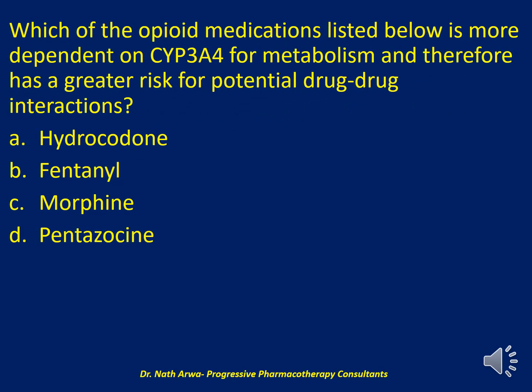And the question reads, which of the opioid medications listed below is more dependent on the CYP3A4 enzyme system for metabolism and therefore has a greater risk for potential drug-drug interactions? Is it hydrocodone, fentanyl, morphine, or pentazocine? I'll give you 10 seconds to choose the correct answer.